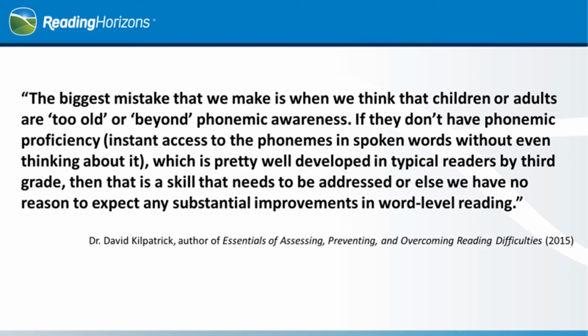Dr. Kilpatrick, who was mentioned before, makes a powerful statement about the need for this review of letters and sounds for older students. He said the biggest mistake that we make is when we think that children or adults are too old or beyond phonemic awareness. If they don't have phonemic proficiency, instant access to the phonemes in spoken words without even thinking about it, which is pretty well developed in typical readers by 3rd grade, then that is a skill that needs to be addressed, or else we have no reason to expect any substantial improvements in word level reading.